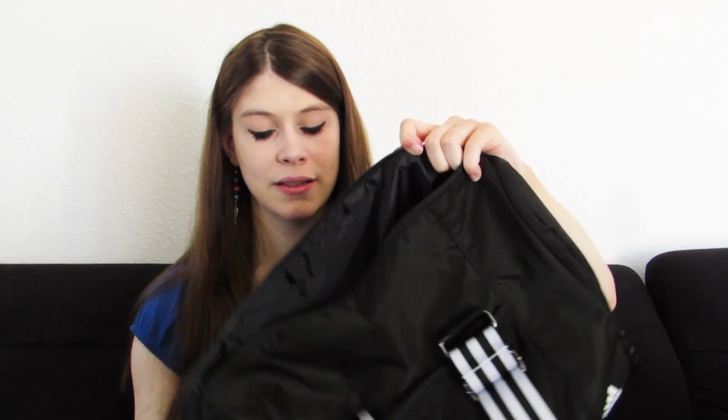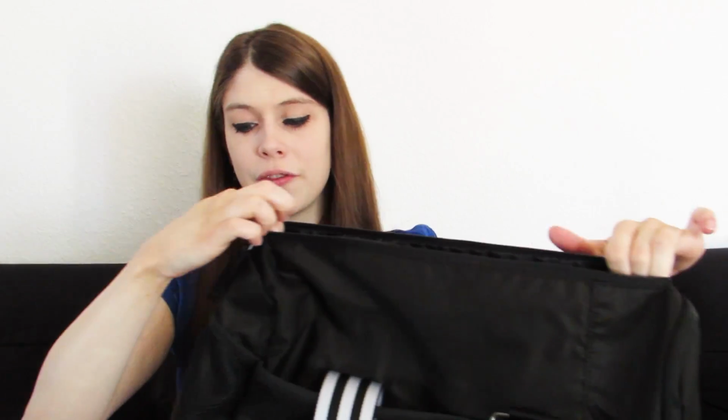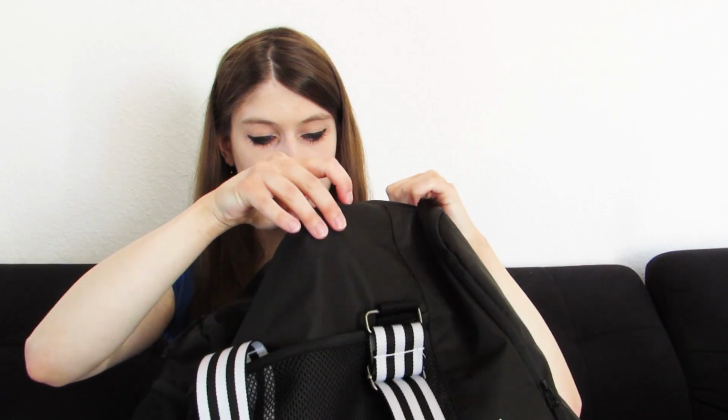Then, before I can show you what comes into the bag, I should maybe show you the bag, which is simply a sports bag from Adidas that is not huge. It's one of the smaller versions of it, but it has a lot of extra bags and stuff where I can store stuff separately, so that I can make categories.